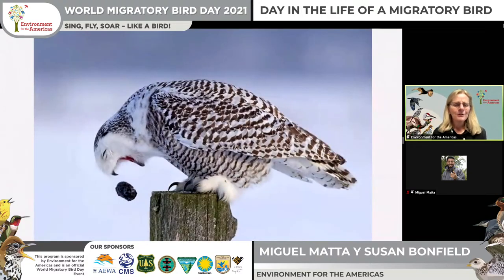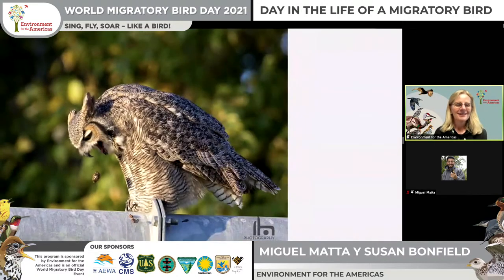Now, what does an owl do after it's eaten that whole animal? What is it doing here? If you take a look at what's coming out of its mouth, put it in the chat box if you think you know what this is, that this bird is regurgitating. It looks a little disgusting, doesn't it? And owls do this. Here's a great horned owl doing that.